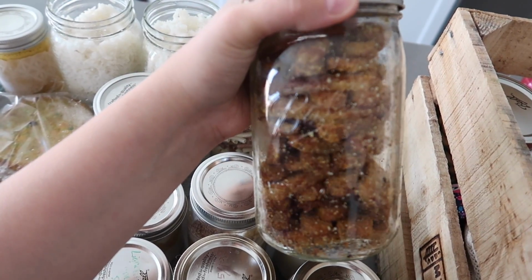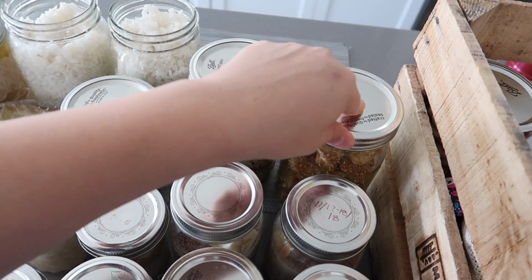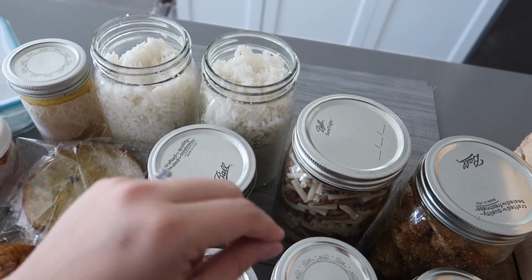I will have a recipe down below, not exacts, but what I put on this, and then I threw them in the air fryer. They actually taste pretty good cold, so we just snack on them straight out of the fridge, so it's a good option if you need something quick.